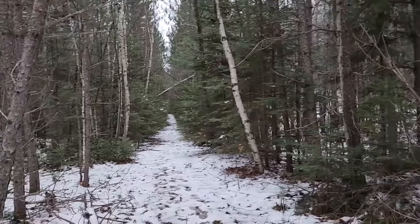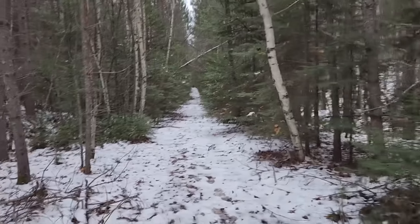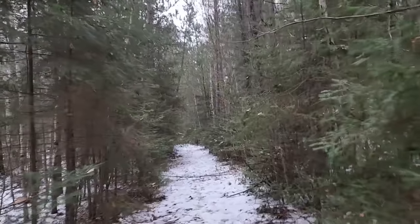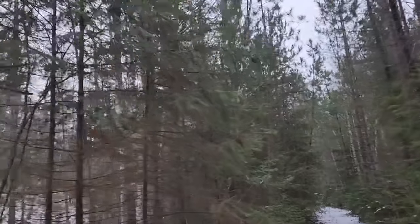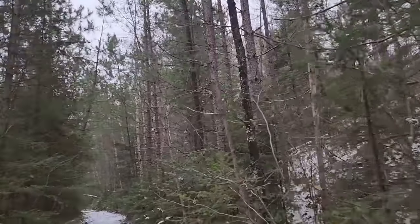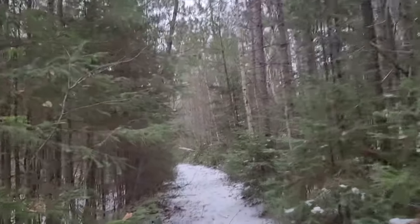Well, that's far enough. I think we'll head back to the tent. This time of the evening, you've got to keep looking up in the trees because the grouse will roost up there. I've shot a lot of grouse like that in the afternoons.